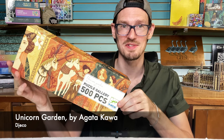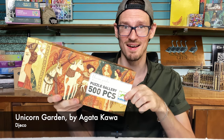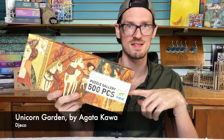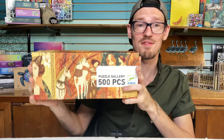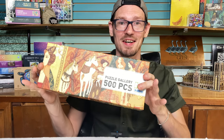This is Unicorn Garden. It's a 500-piece panoramic puzzle from French toy company Jigsaw. I'm probably saying that wrong. I had a bit of a time finding a copy of this at a reasonable price because it's out of print now, and I don't think it was ever sold in the US. So European puzzlers would probably have an easier time getting a hold of one of these. But this puzzle was totally worth the hunt. The illustration by Agatakawa is incredibly beautiful. I've never tried this brand before, so I don't know what the quality is going to be like. So let's take a look.